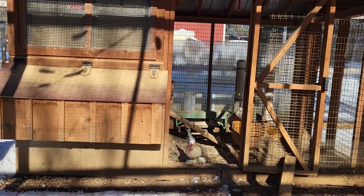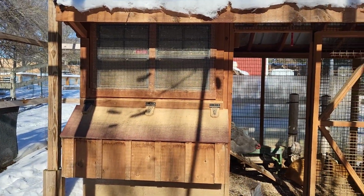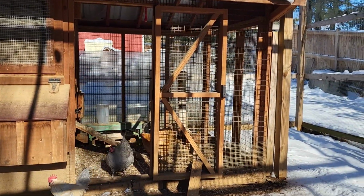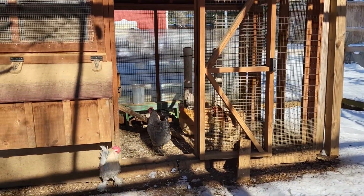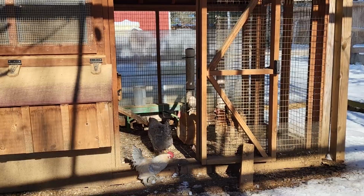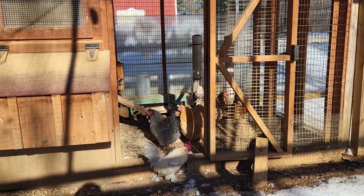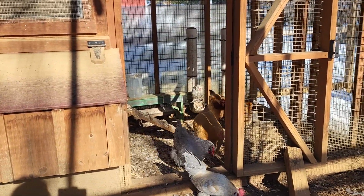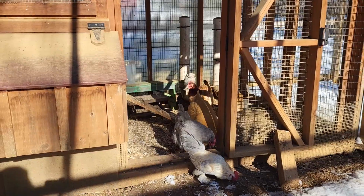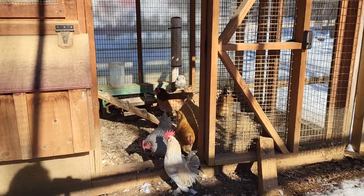But one thing that is great with this chicken coop is that besides the inside part over here, they have this whole outside part that's still covered. So when it's rainy or snowy, I can put their food and water bowls in there. They still have a place to stay dry and walk around in there, because my chickens do not like the snow at all. They will not come out until the snow melts off. So they'll all just hang out in there.